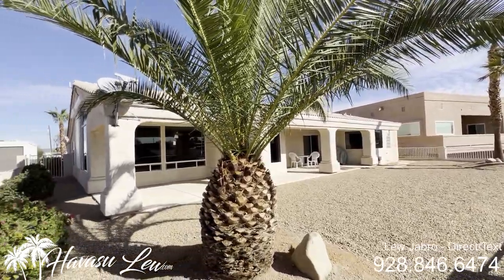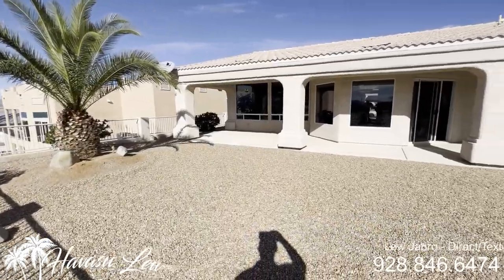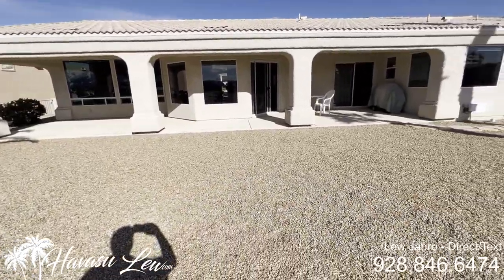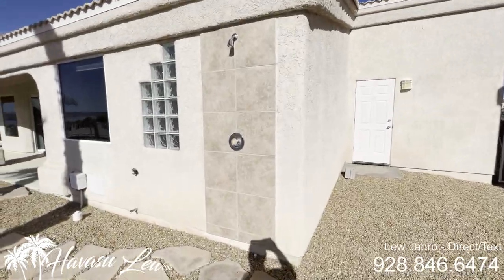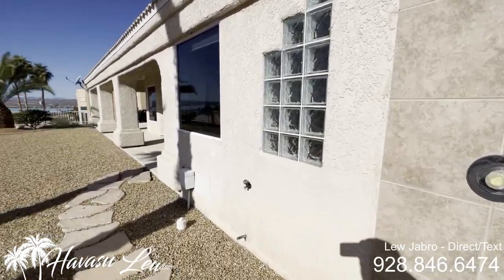This house is ready for a pool. It'd be great. You'd have some pretty expansive views. It's already set up with an outdoor shower. Most of these houses are built with a pool in mind.